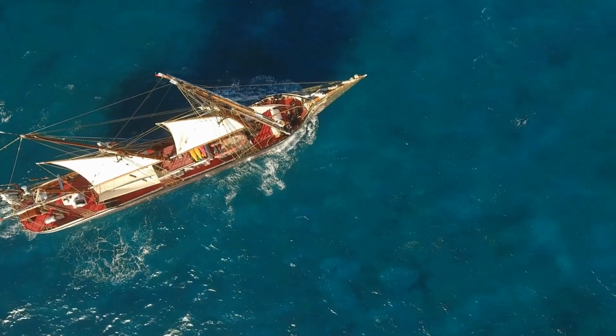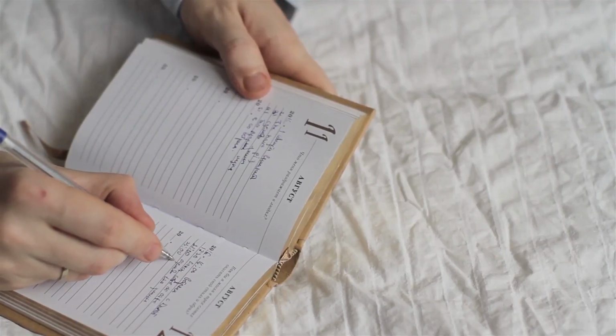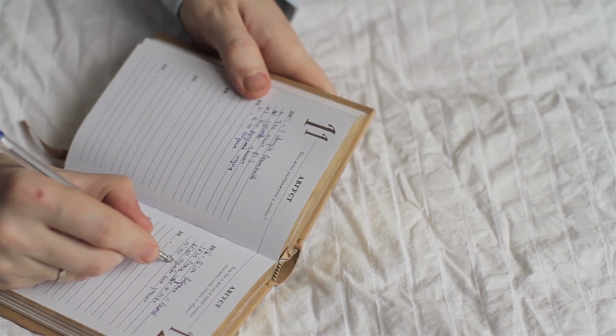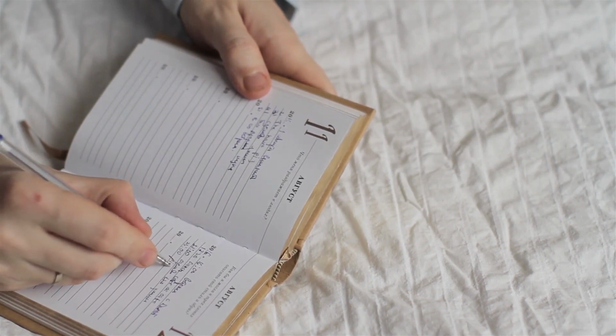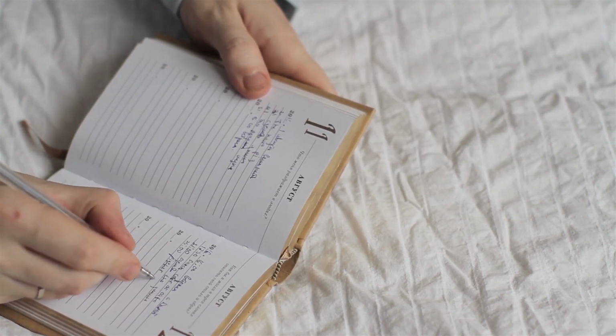Okay, let's learn how to rebalance your portfolio. Steps to rebalance your portfolio. Review your portfolio regularly. Set a schedule to review your investments. Annually or semi-annually is a good rule of thumb. Look at your current asset allocation compared to your target allocation.